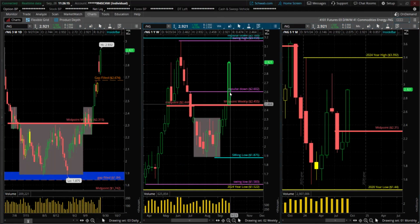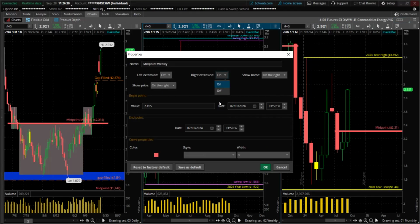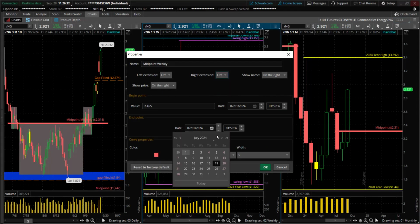Weekly chart. Huge move up this past week. Look at this. This was a red candle impulse move down. Broke above it, closed above it. Also that big red candle, midpoint. Broke above it, closed above it. Seen this on multiple time frames, firming strength.